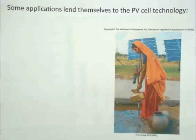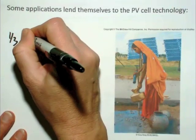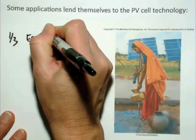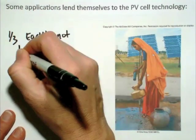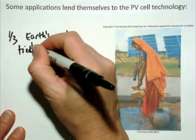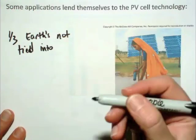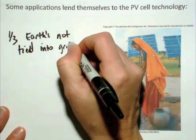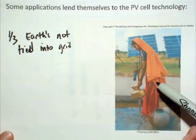As it turns out, interestingly enough, Texas is on its own grid, which is really interesting, but the rest of the nation is all connected. But as it turns out, one third of the Earth's population is not tied into an electrical grid. So they do not have a consistent power source. All right, and so this kind of solar technology lends itself well to these isolated places.